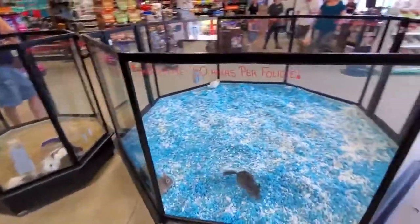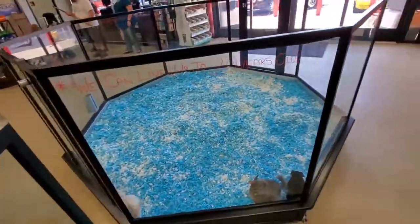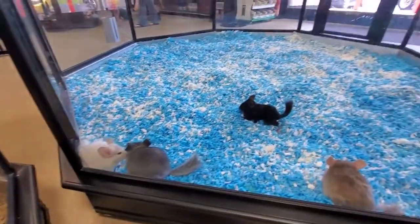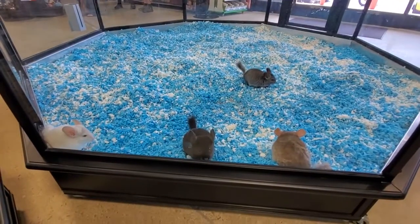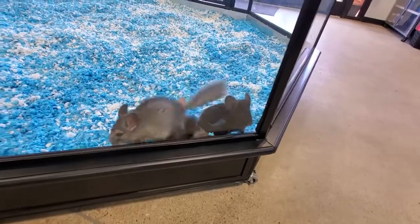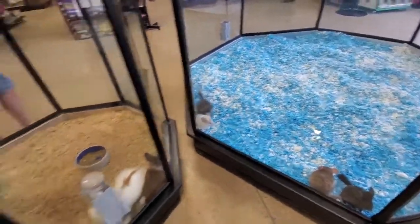Wait, let's see. We have 50 hairs per follicle. We can live up to 20 years old. Look at these guys. This one is so hoppy. They all are. Hello, Hoppy. Your new name is Hoppy. Too funny. They're almost like little bunnies.